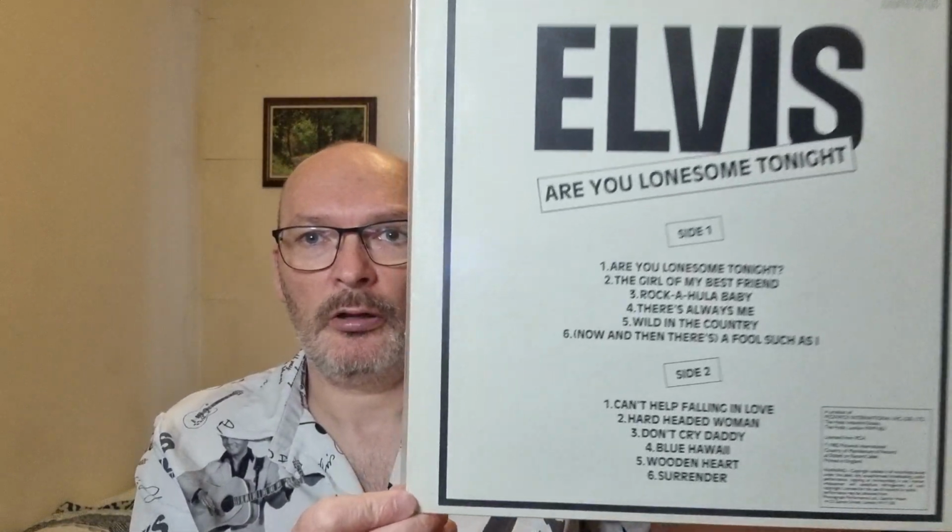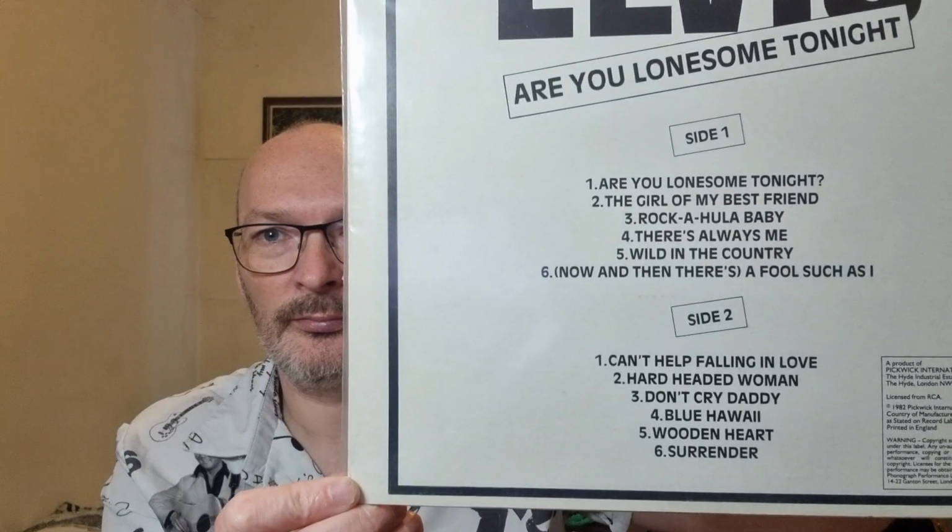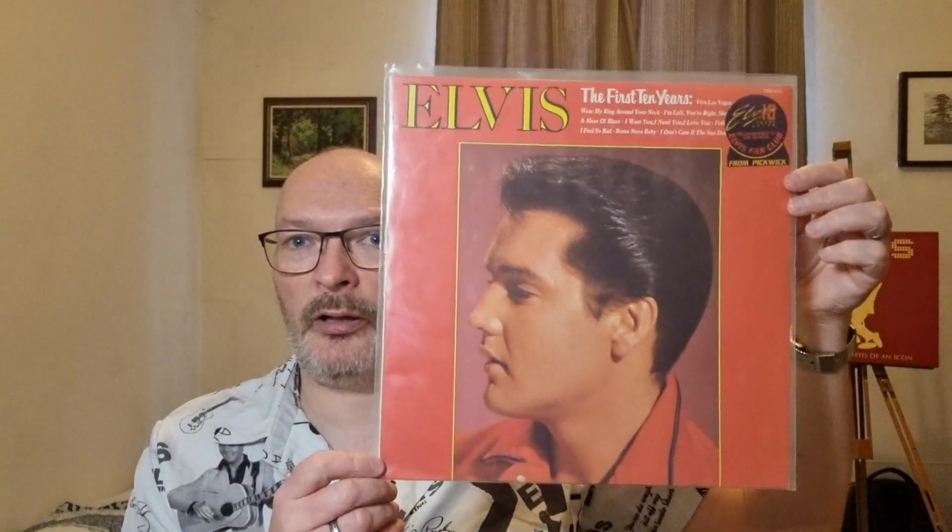On the back, very plain reverse here. Closer in to share with you the track listing here. Elvis, Are You Lonesome Tonight on the Pickwick label. And the last one, finally, I Hear You Shout. Elvis, The First 10 Years, again on the Pickwick label.